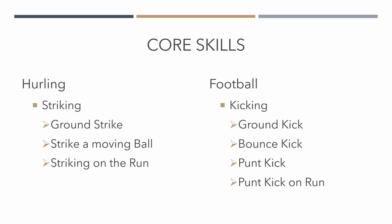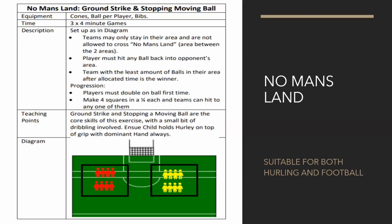So it's very, very important in hurling and football that you put a huge emphasis on striking in hurling and kicking in football. I'm just going to go through a few of the games here that are suitable for both hurling and football. No man's land, most of you are familiar with.